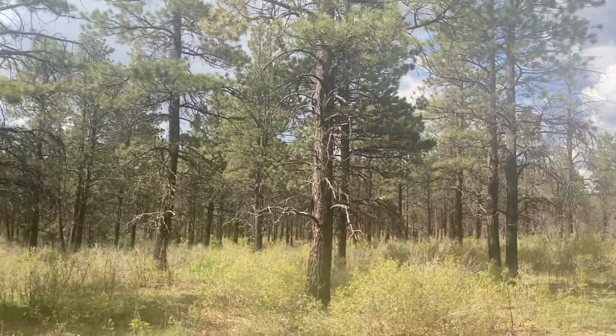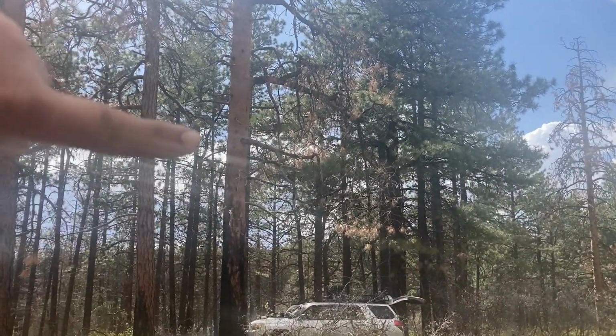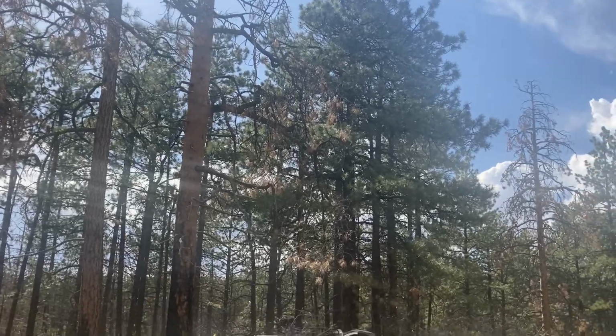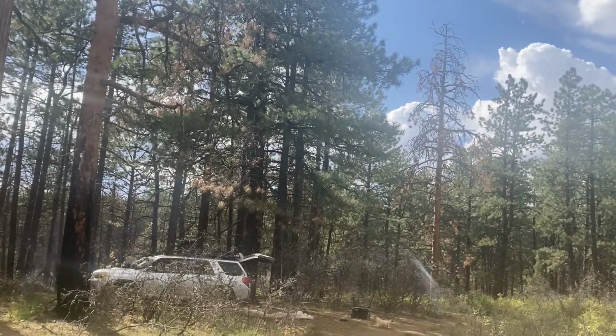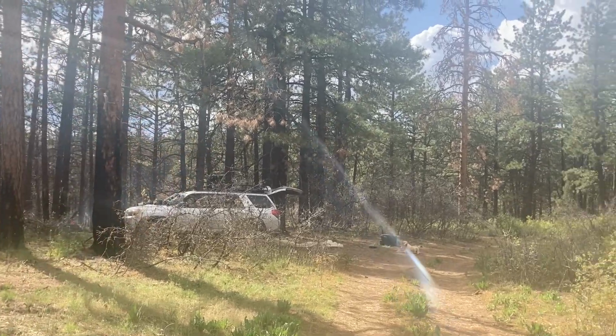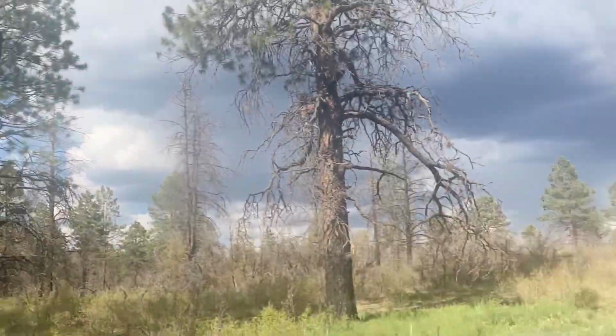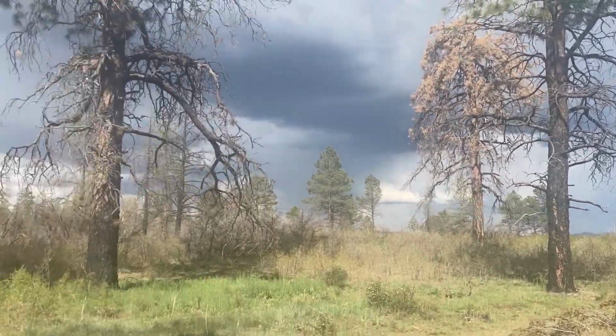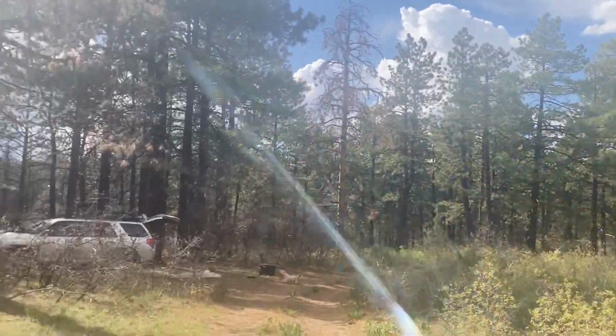If there's a storm, there's a bunch of deadfall all around me, standing deads from the fire. So if the wind picks up, I'll have to have my Forerunner set up where I can move it away from everything, like the trees. There's no trees up there, so I'll just go up there, park, wait the storm out.